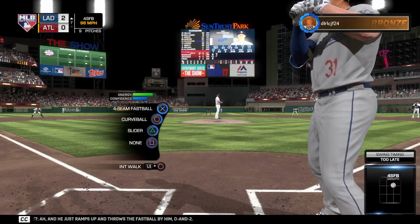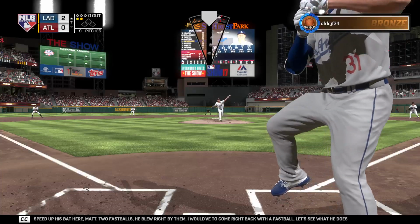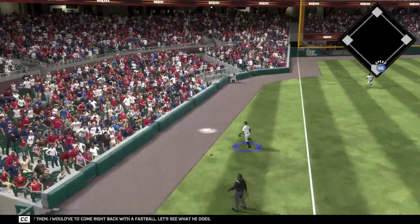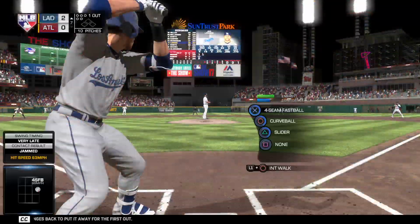He just ramps up and gears the fastball by him. 0-2. Don't speed up his bat here, Matt. 2 fastballs he blew right by him. I would have to come right back with another fastball. Let's see what he does. Camacho has a tough play, but he ranges back to put it away for the first out.